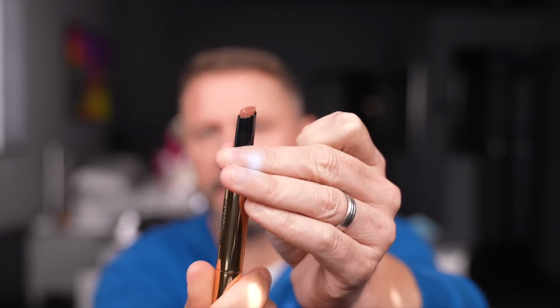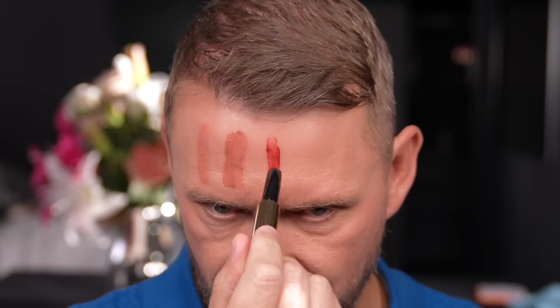This is shade 100. This is quite a deep one by the look of it. Look at that beauty. Can you even see that? Honest to Betsy's. Oh, hello, neutral. That's a lovely brown kind of nude lip. Let's see what the other 2 are here. We've got 130. Oh, sexy deep vixen shade here, I believe. I'll be the judge of that.